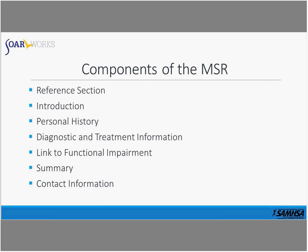So the content of the MSR, we'll go through each of these to give us an overview. The top one, the reference section, is just the applicant's name, date of birth, and Social Security number. I know that sounds very basic to say, but it's sometimes overlooked, and we want to make sure that all of your hard work actually makes it to the correct applicant's file.